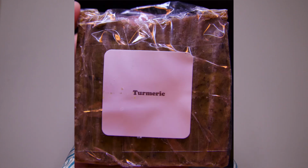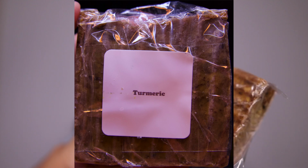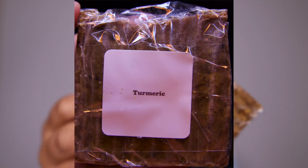Next up, I got her turmeric, I think that's how you say it, turmeric bar. Her other turmeric bar that I purchased was straight up yellow, which is what I love. I usually use it for my face and stuff like that. But this one is a different color. So I don't know if it has more other ingredients than the turmeric. But let me open this next one up.